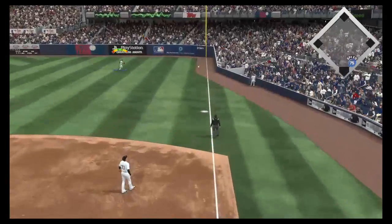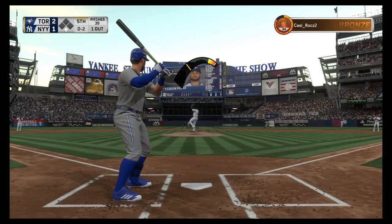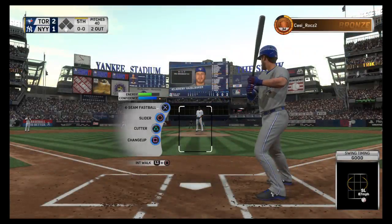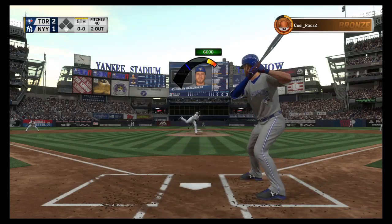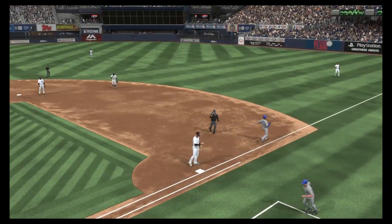And here's a ball hit in the air. And no one can get there. He'll try it again. And the slider gets him swinging. 2 gone. Striding in once again, Jeremy Hazelbaker. 0 for 1 for him here in this one. Grounded back up the middle. Gregorius is there. Throw to first in plenty of time, and the side is retired.